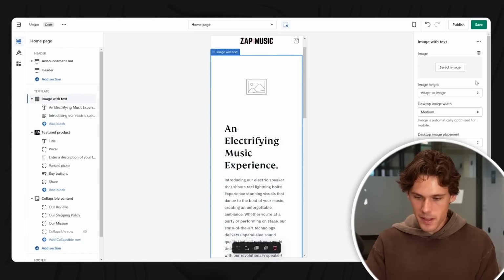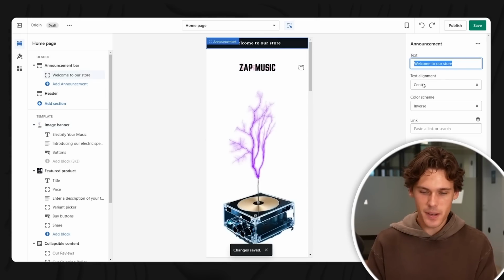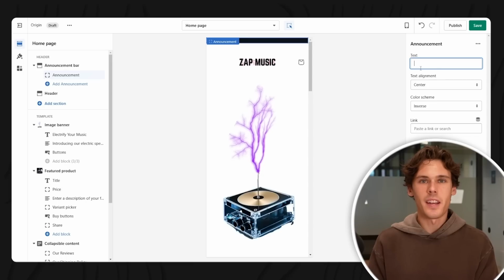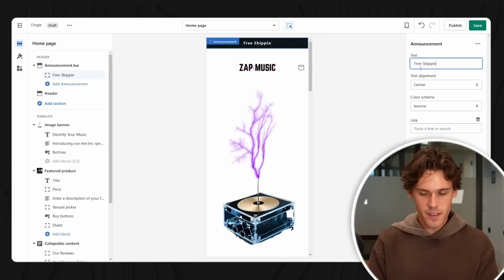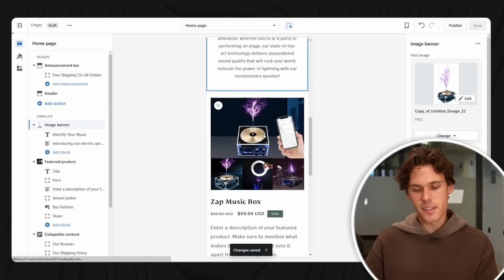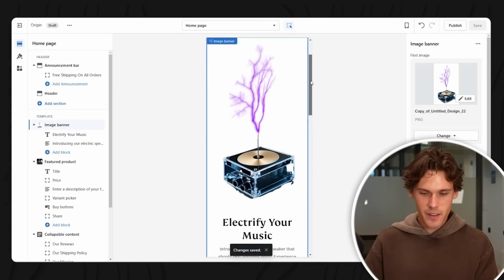And now for the image. That we're gonna have to make in Canva, so I'll do that really fast and we'll fast forward. So I just threw in a quick little transparent image there. We're gonna change the announcement up here to, instead of welcome to our store, say something a little bit more enticing, like free shipping on all orders. Go ahead and hit save. And we're gonna go back and change obviously some of the product photos, make it a little bit better. But this is all you really need for a homepage for now.